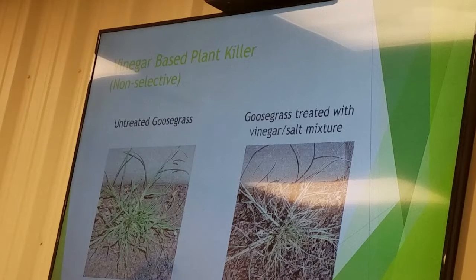Now, do you cut it with water? I don't know. Directions don't come with this stuff. You read these home remedies that say, oh, this is a great alternative, and it tells you how to mix it up. It says go spray the yard. How much do you spray the yard? It doesn't say. You don't know, so you're guessing.